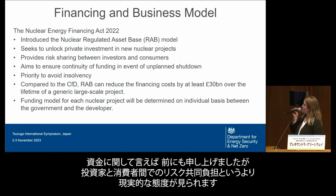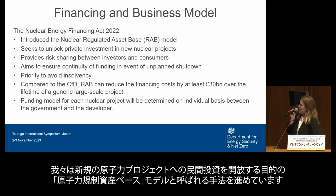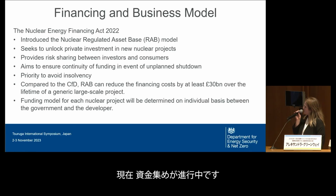And so on financing, I said before about a slightly more realistic attitude to risk sharing between investors and consumers. That's seen in the way that we're going to try to finance Sizewell C. So we are bringing forward something called the Nuclear Regulated Asset Base model, which is aiming to unlock private investment in new nuclear projects. And the capital raise for that is going on at the moment.